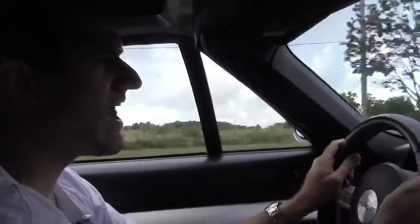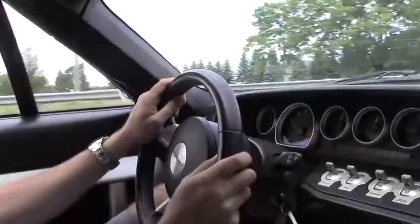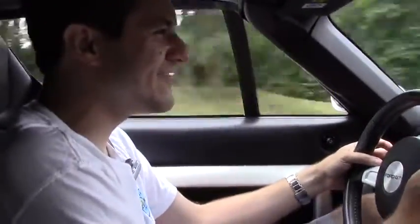First and third are very close together, but other than that, it's easy to go through the gears. The steering does feel a little light, lighter than I would expect from a car like this. It's not too light. It's not like a Lexus. It changes directions quickly. It feels so drivable.